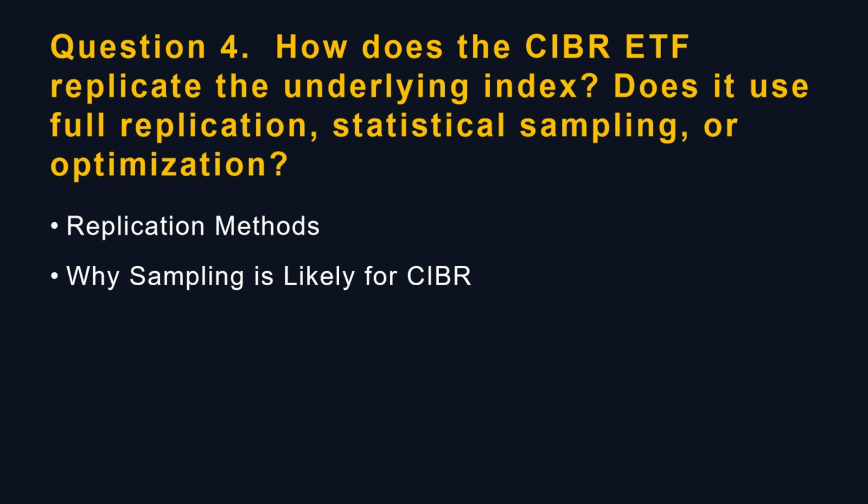3. Optimization. This method involves using mathematical models to select a portfolio of securities that achieves a specific objective, such as minimizing tracking error, the difference between the ETF's performance and the index's performance. While potentially offering the closest tracking, optimization can be complex and might introduce unintended risks.